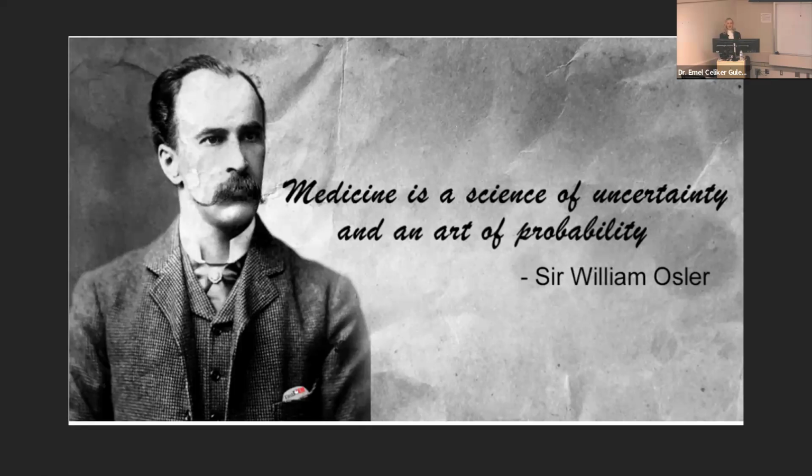And I think this diversity is not a drawback, but a testament to the complexity and individuality of patient care. Just as Osler highlighted, our role as a clinician is not just to gather data, but to interpret it with wisdom, balancing probabilities, and navigating uncertainties.